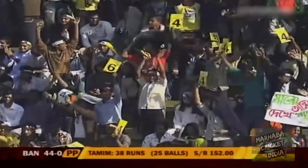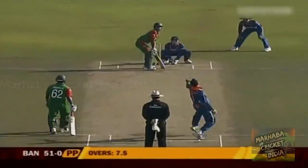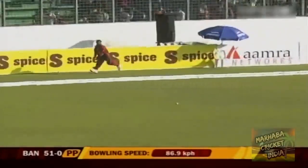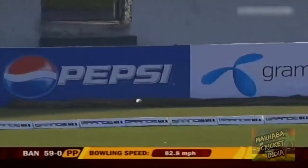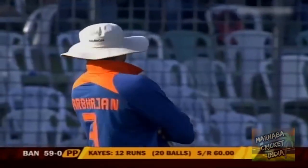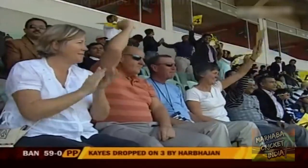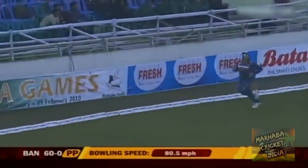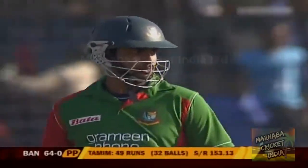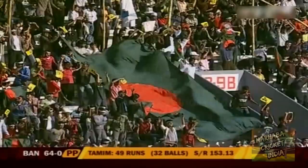Giving the charge. No holding back. 4. Swept, and swept hard and well for 4. Flicked away on the onside for 4. Fine leg up in the circle in a catching position. Picked away on the onside. There is a man in the deep, but he can't get there. So the boundaries continue to flow. Again gets it on the onside.